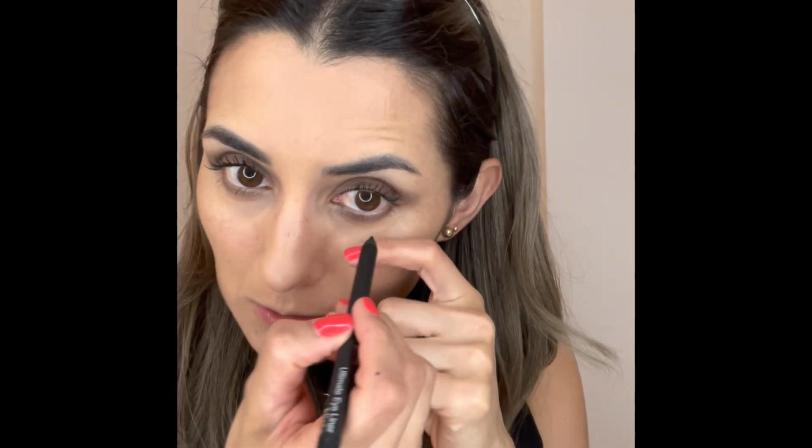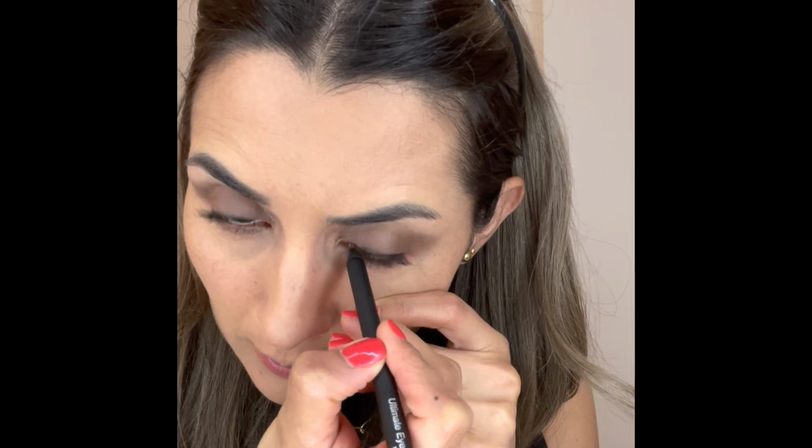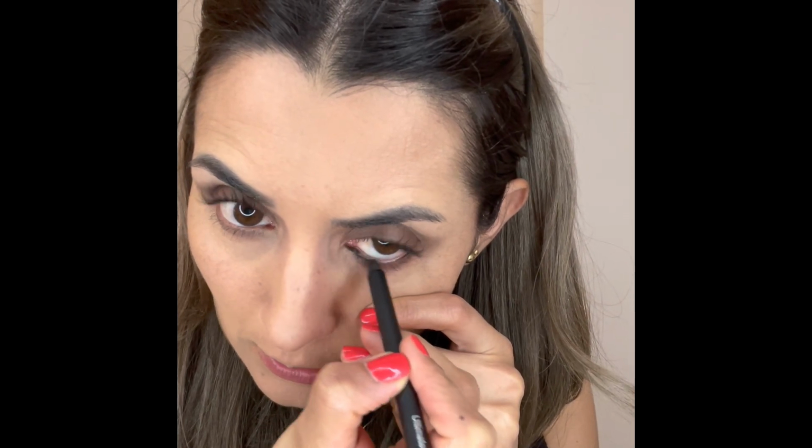Okay, so both eyes are done, and I'm going to enhance the waterline with the Beauty in the City Ultimate Eyeliner in Ninja Color. And I'm really gonna get close to the inner part of my eye just to make sure that I get the entire length. A lot of people leave it halfway, but I really get close to it.